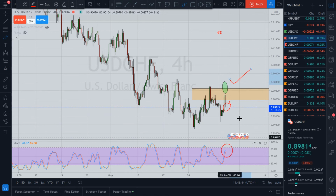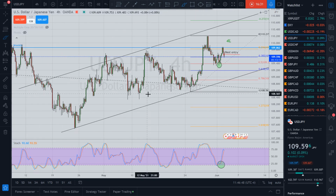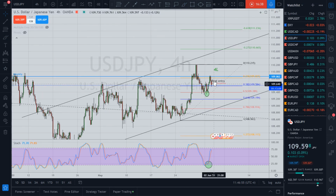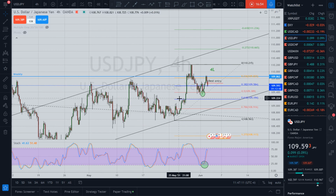USD yen, sorry. USD yen, you see it's going up. We got a channel going up and stuff. And what am I looking for? I'm looking for a long position, of course. Why? Because it's going up, man. All right. So we're running into this key level of weekly support and resistance. You can see it's been used as resistance here. So this zone is pretty resistant, but I'm looking for a break of it, right?